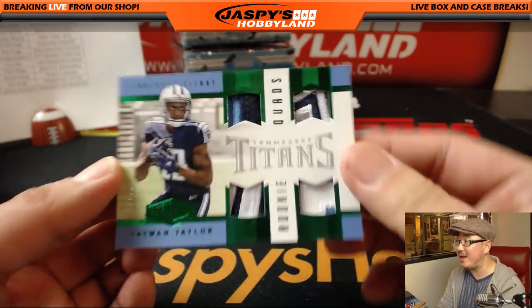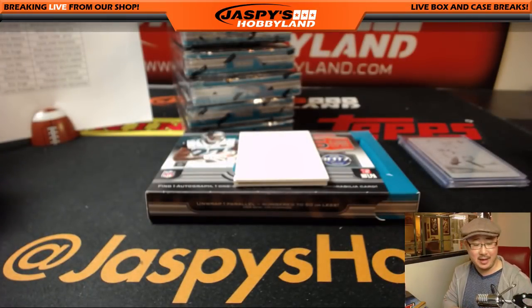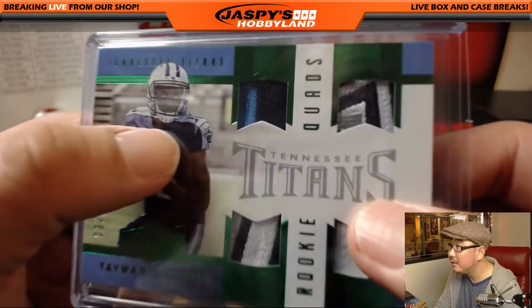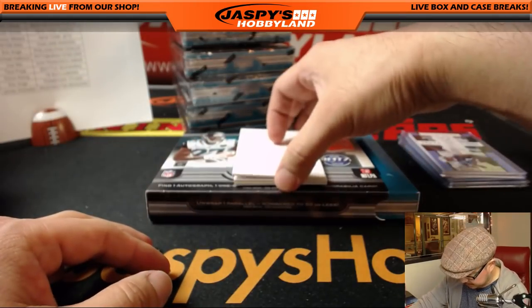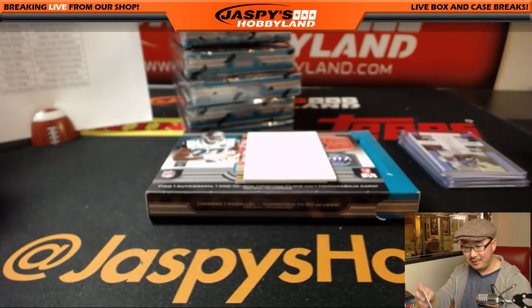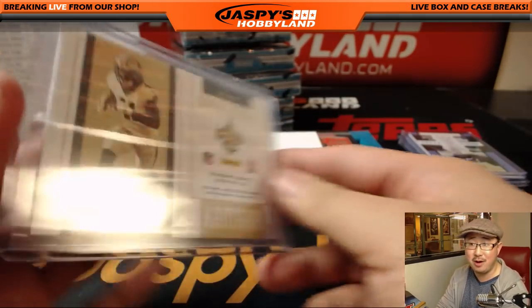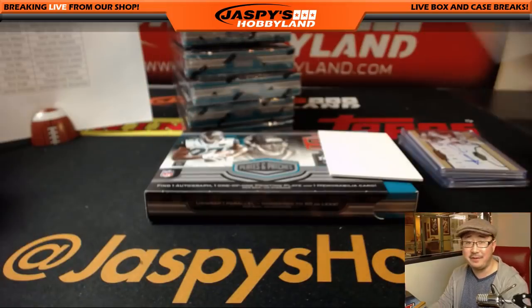Tywan Taylor, 3/10 rookie quad. It's a cool looking one right there. Eric, I think. Yeah, EA with his Titans. That must be part of the Titans logo, Eric. Part of their shield. It's pretty sick. More Kamara? Upper Echelon autograph, 13/25. Lights, Kamara, and action for Karen and the Saints. So two on-card autos for you. Nice. And more Saints? Base card, Morton Anderson, 50.